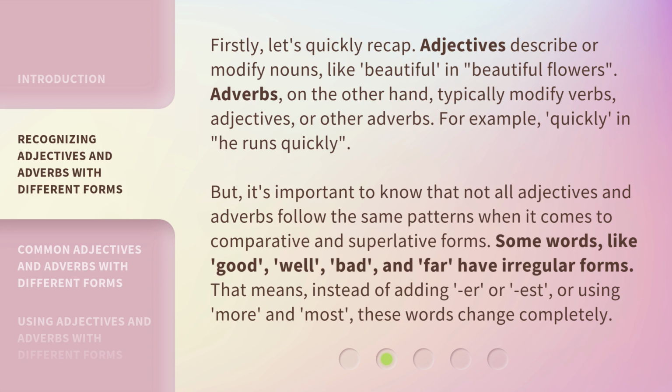Firstly, let's quickly recap. Adjectives describe or modify nouns, like beautiful, in beautiful flowers. Adverbs, on the other hand, typically modify verbs, adjectives, or other adverbs. For example, quickly, in he runs quickly.